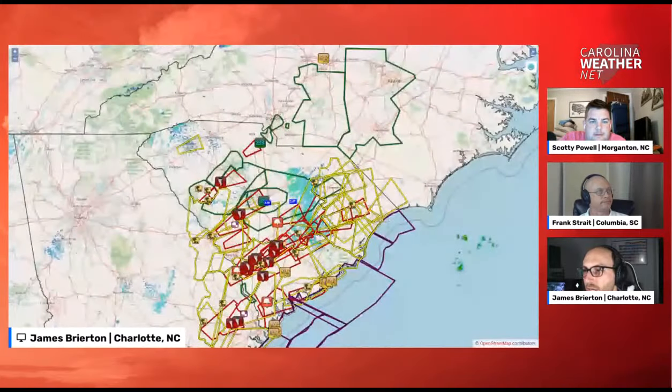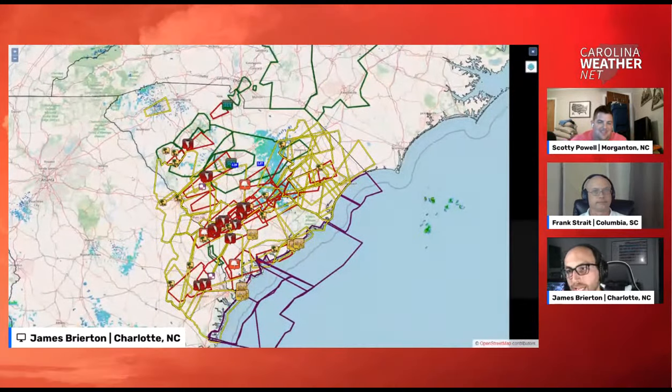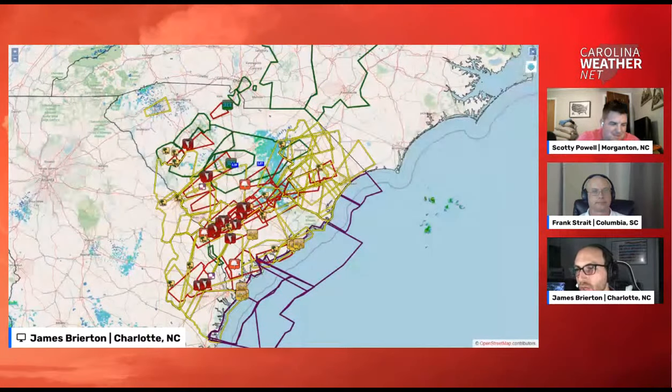Just to give people an idea of everything we have seen so far today. And boy, do we hope the bulk of this is behind us. But the map I'm about to put on the screen is overwhelming. This is a sea of spaghetti of every convective storm-based warning that has been issued today by the National Weather Service across the greater Carolina area.